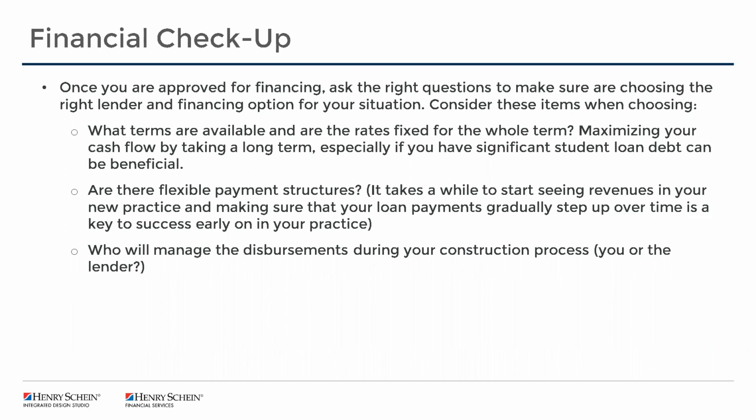Keeping in mind your other debt load and what your total obligations are, you're definitely going to want to make sure you think not just about the rate, but also about what your monthly obligation is going to be.